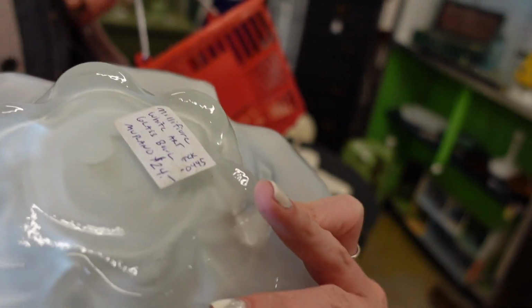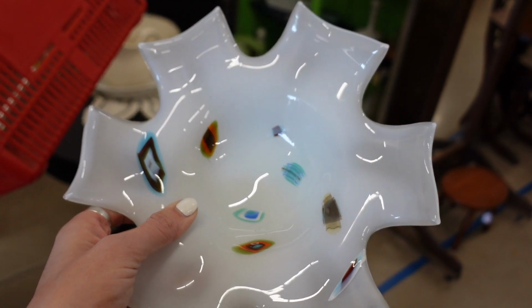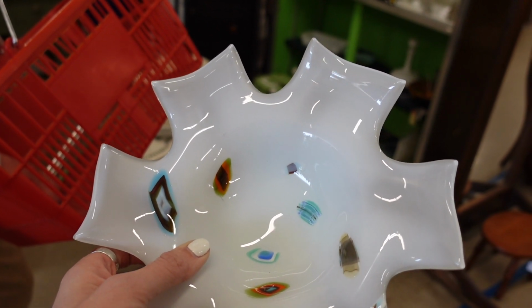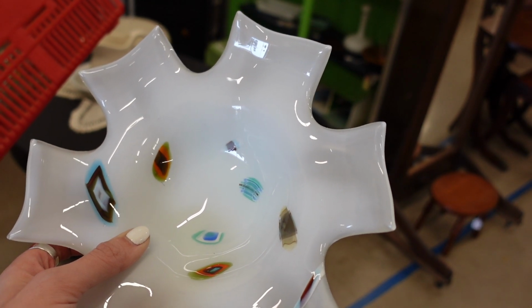You can see the Millefiore is just very blurry, and the bottom is not polished smooth. It's a nice piece. I like it stylistically, but for $24, I just don't think it was a great buy for resale. I should always clarify, for resale.